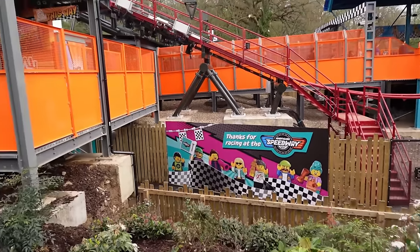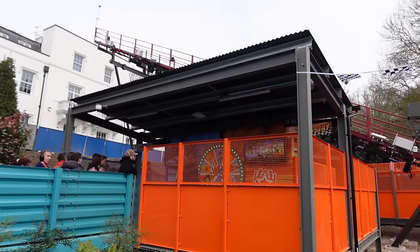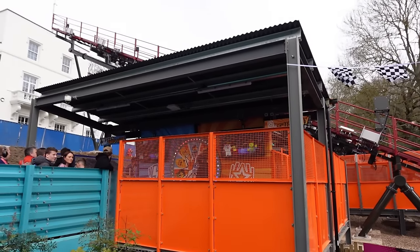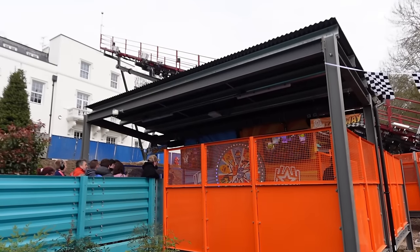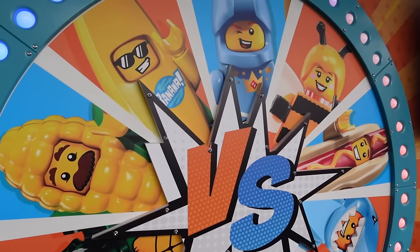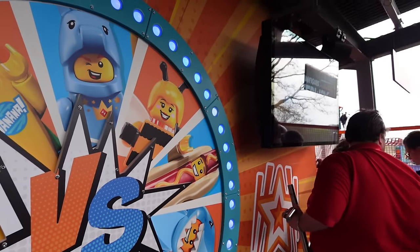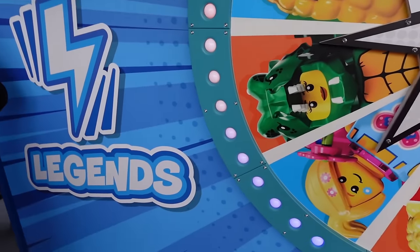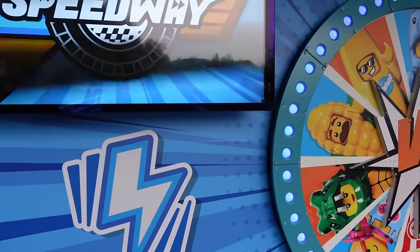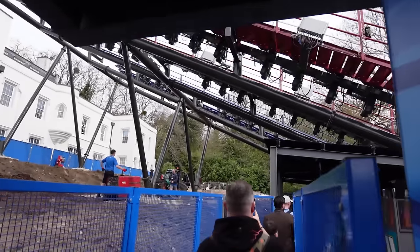Nice sign down there as well. And this looks like the split-off point for two different teams. So you've got Legends just off there to the left, and then All-Stars off to the right. Two different tracks, two different teams on this coaster. Nice little wheel just over here at the merge point with the minifigures on. Oh, loving all those. And you got a couple of different screens just over here as well. And our first ride is going to be on the Legends side, just over here. All-Stars off to the right. Row 9, I think they said, so we're going to be further back on the train as well, which should be good. Thank you.